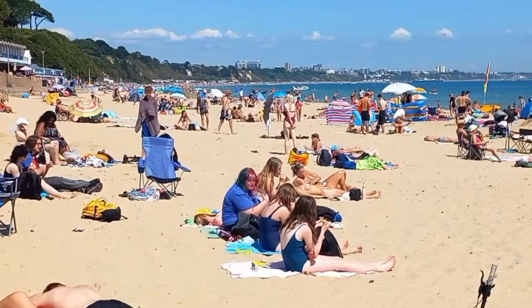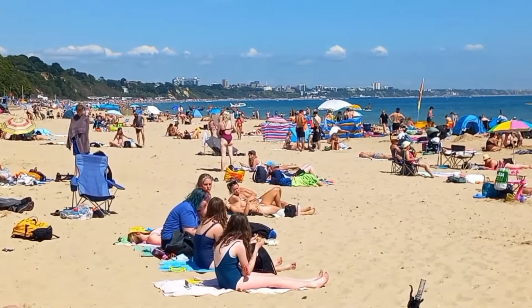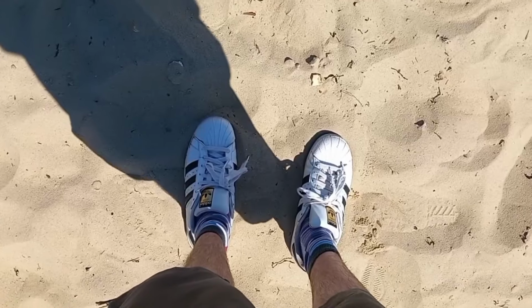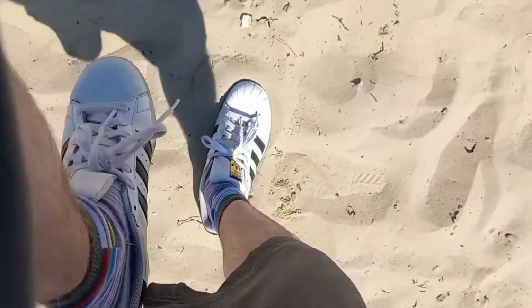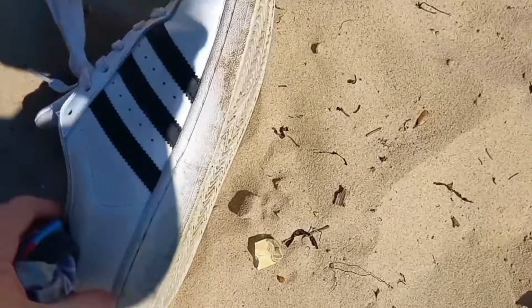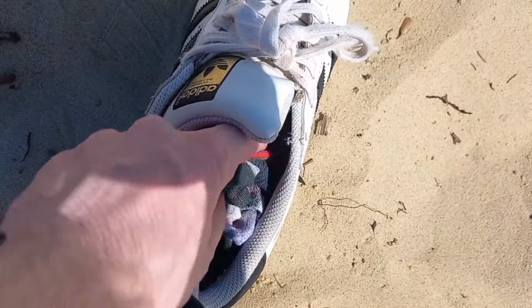I mean, I'm walking all the way up the coast now and I can just see that it's littered with people all the way along. Well, there is only one thing to do in this situation, and I think that is just take your shoes and socks off and walk barefooted along the sand.